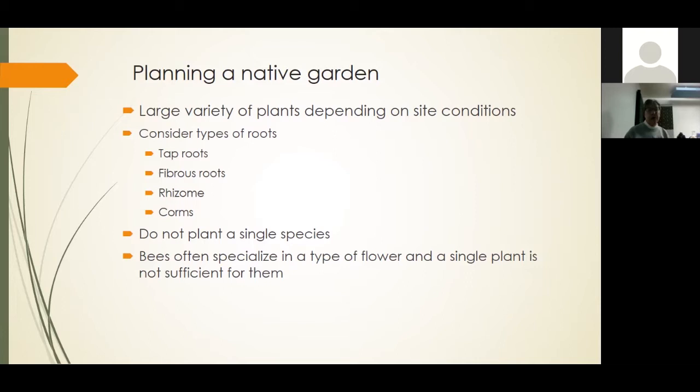Don't plant a single species. You want to plant quite a few. Bees often specialize in a type of flower, and they won't go to other ones. So a single plant is not sufficient for one.